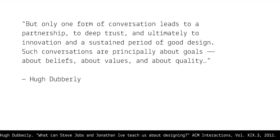I think this is a really interesting way of framing design. He says, only one form of conversation leads to a partnership, to deep trust, and ultimately to innovation and a sustained period of good design. Such conversations are principally about goals, about beliefs, about values, and about quality. And I love this because this, to me, is what is so exciting about open source and the internet and events like this really special conference.